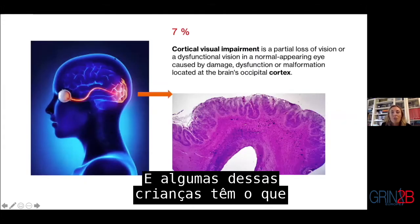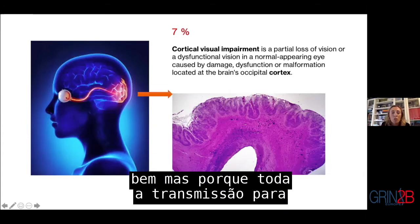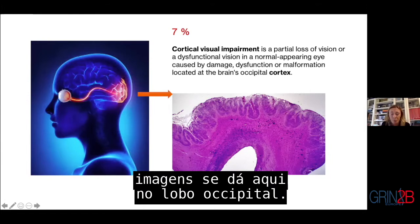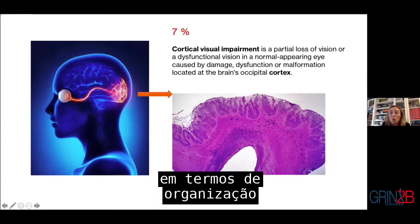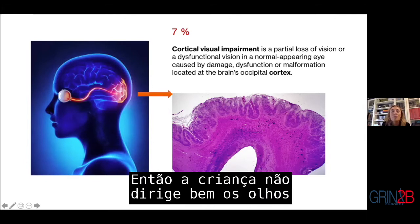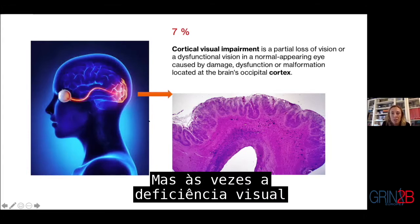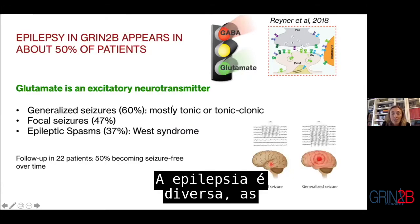And some of these children have what we call a cortical visual impairment. That means that the eyes work properly, but there is a problem in the transmission to the cortex. In fact, we see with the brain; we need the eyes, but the interpretation of the images takes place here in the occipital lobe. So if the occipital lobe has some kind of micro abnormalities in terms of cortical organization, we can have this cortical visual impairment. So the child doesn't direct the eyes properly to an object, doesn't follow properly. We can have other causes also. This is not the only one for sure, but sometimes cortical visual impairment produces this visual abnormality in children.